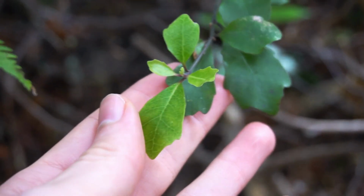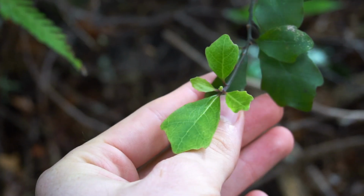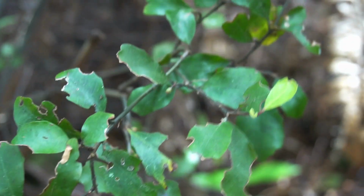And again, just up here we've got another shape for our Alciosmia. Honestly, I don't know if this is going to be quercifolia or Whangarei at this point. There's just so much variation.